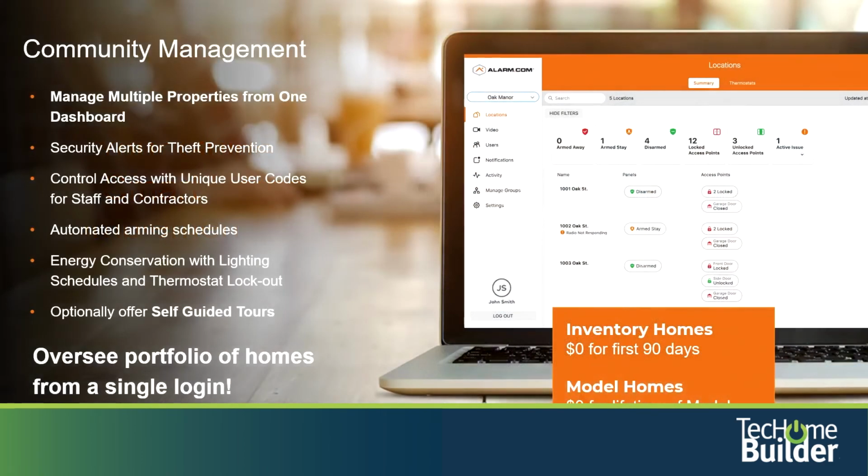So to start, our community management services, think of this as an enterprise dashboard that you can utilize to really control or monitor the activity across your whole portfolio of homes. Whether that is your model homes or even vacant spec homes, you can have a single dashboard to really have insight of who's coming and going in those homes, create energy efficient schedules to minimize electricity or heating and cooling that's happening in those homes.